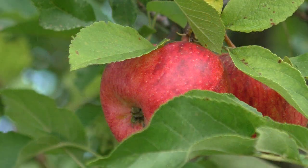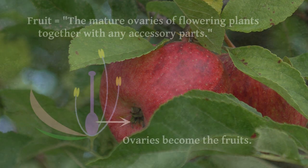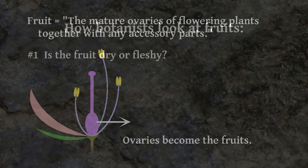We're all familiar with fruits. But what exactly are fruits from a botanical perspective? Botanists define fruits as the mature ovaries of flowering plants together with any accessory parts. And when they look at fruits, there are 3 main things that they're looking at.